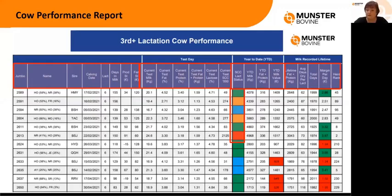Then we have the total days, which is the total days in milk plus the dry days, and that gives you the total days since the cow first calved. And that allows us to calculate the milk recorded margin per day. So how we show this then is we're showing the top 20% in green and the bottom 20% in red, and the middle 60% is black. And this was done based on farmer feedback. Farmers said to us, we want to see our bottom 20% and our top 20%.